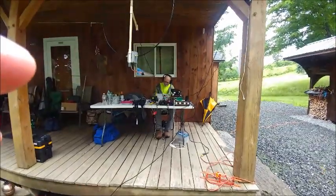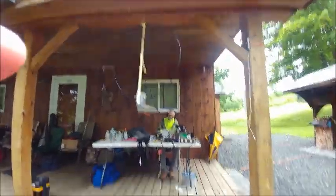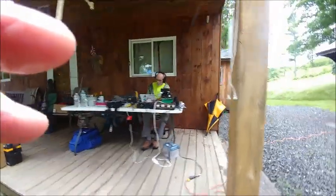Darryl operating with the magnetic loop antenna at 20 watts. He's making contacts. It's actually working.